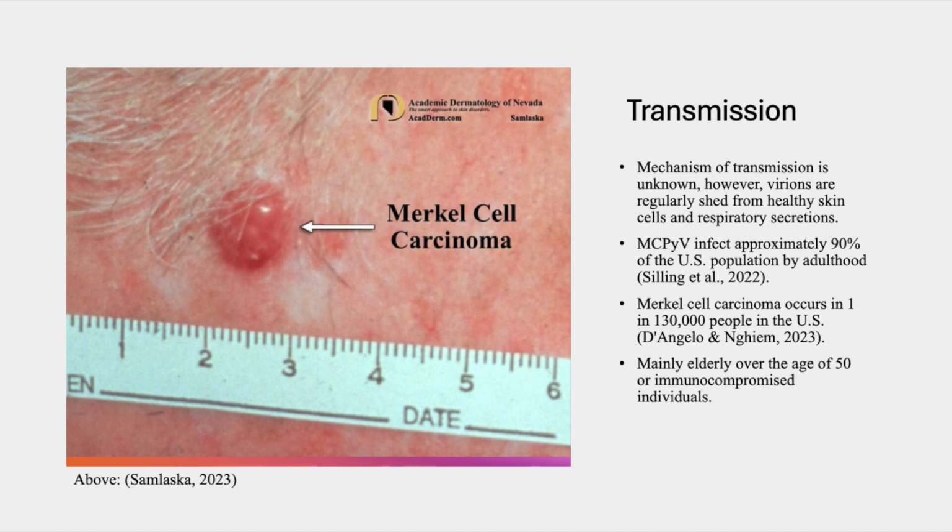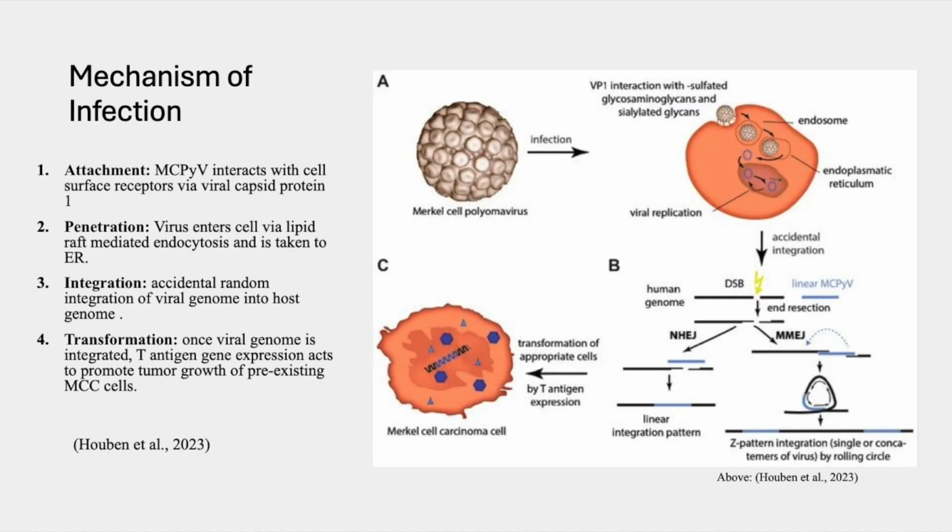Common symptoms of Merkel cell carcinoma are red or purple fast-growing tumors on the skin, usually on the face or arms, as well as swollen lymph nodes. The mechanism of infection and integration of the viral genome into the host genome can be simplified and put into 4 steps. The first step, attachment.